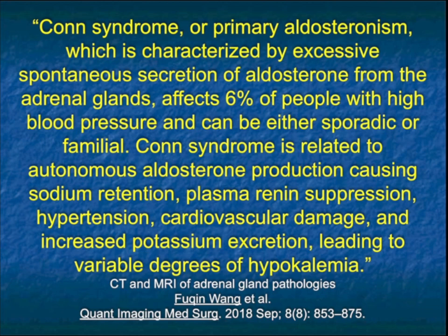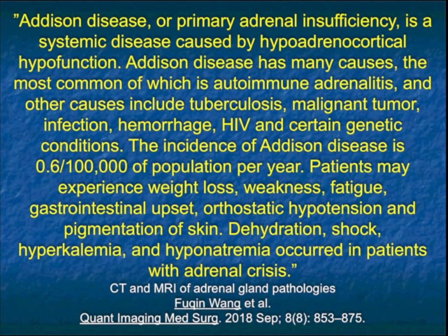And again, as we said with Conn's, autonomous aldosterone production causing sodium retention, plasma renin suppression, hypertension, cardiovascular damage, and leads to varying degrees of hypokalemia. Again, adenomas are most common, but carcinomas occasionally. We talk about Addison's disease, primary adrenal insufficiency.